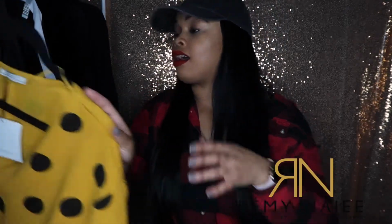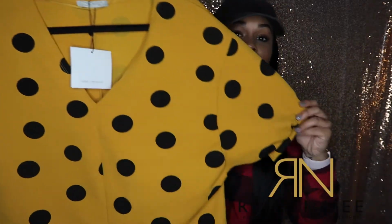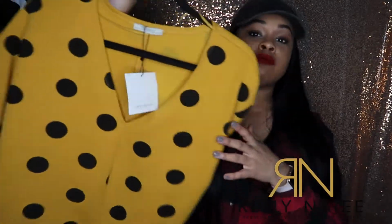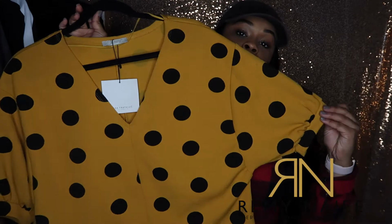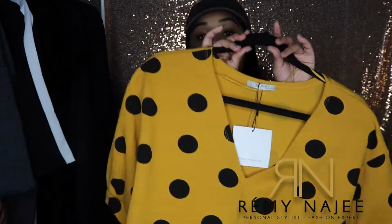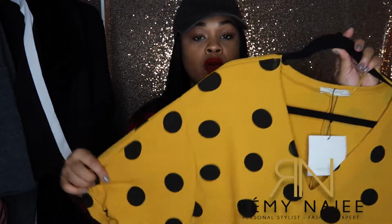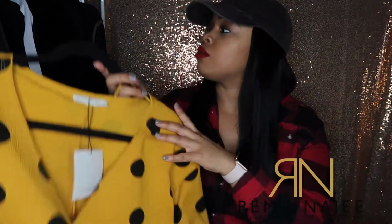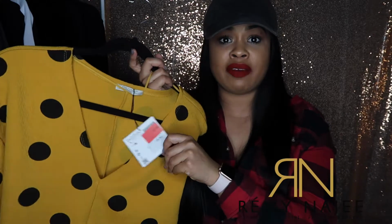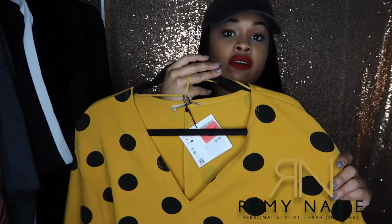The first piece I got was this little blouse, a little V-neck polka dot. Mustard yellow is like my obsession this season, as well as all my other obsessions. So this is super cute. I want to match this up with some wide leg slacks with a pointed toe. Super polished, it can be thrown on with a blazer, appropriate for work, or even some jeans, business casual, black jeans, that'd be cute too. I got a large in it. I am a little top heavy, so it looks oversized, not clingy, and it was only $12.99.